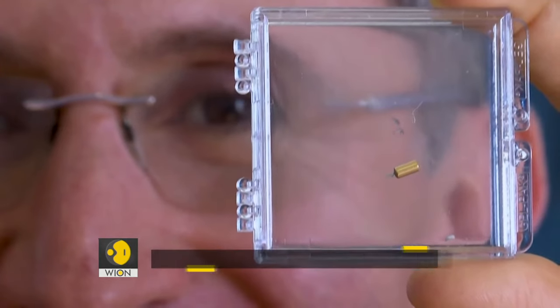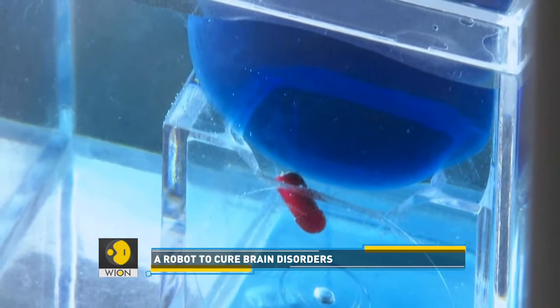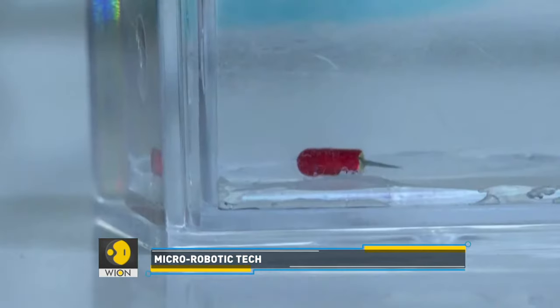What has long been the stuff of science fiction could soon become reality. California-based startup Bionaut Labs is planning to send miniature robots deep inside the human skull to treat brain disorders.